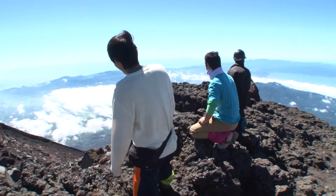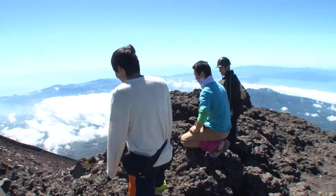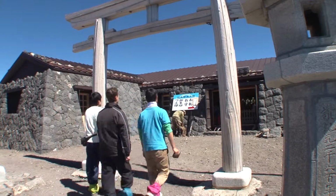Congratulations! That was quite an effort. Everyone seems to be pleased with their first climb up Mount Fuji.